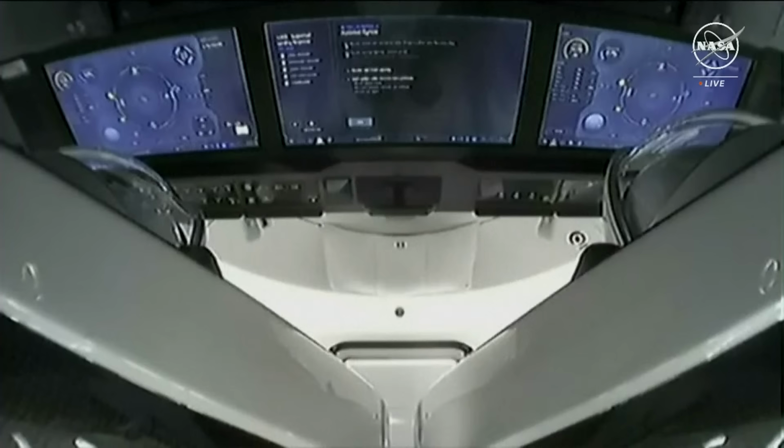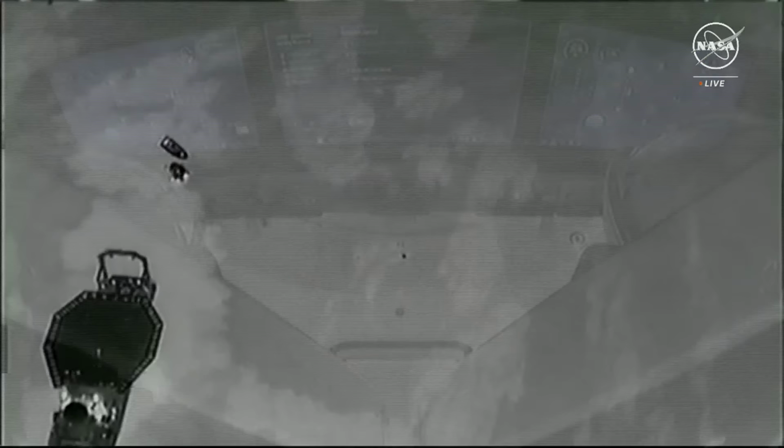Just a couple more fun facts for you all. The crew saw the arrival of seven visiting vehicles, which included two SpaceX cargo Dragons. That was SpaceX 28 and SpaceX 29.